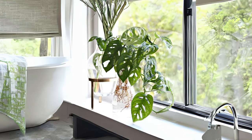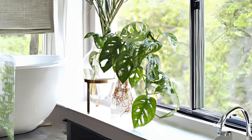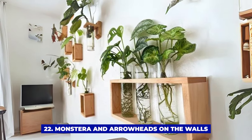Number 21. Swiss cheese plant on a windowsill. Enjoy the eye-catching fenestrations of a Swiss cheese plant on your windowsill, bringing a piece of the tropics into your urban dwelling.